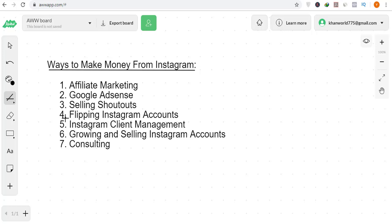This is currently one of the leading forms of business on Instagram right now, but make sure you have a large number of followers in order to make money from shoutouts. There are different platforms out there. What you can do is reach out to those platforms, list your profile there and show your stats. People will start reaching out to you and they will pay you according to your need. It all depends upon your follower base.